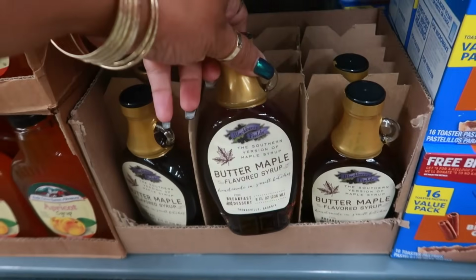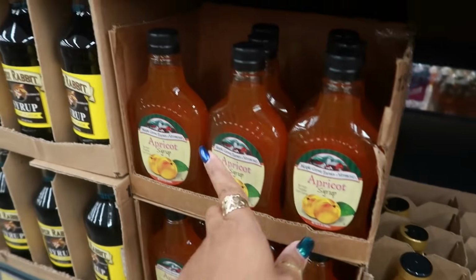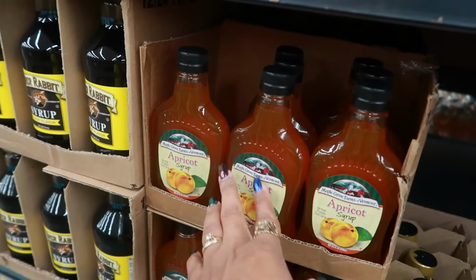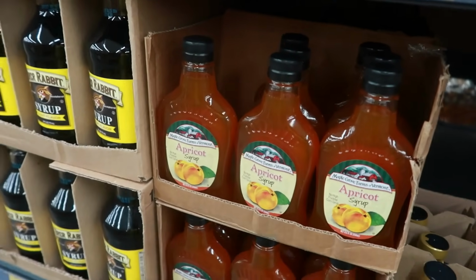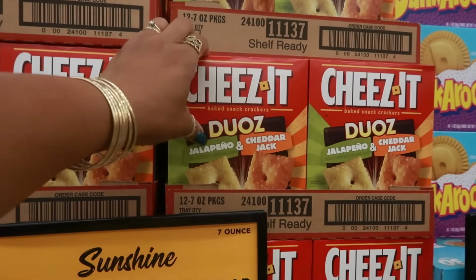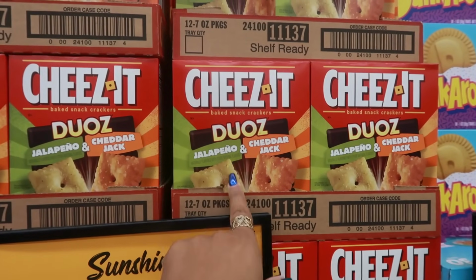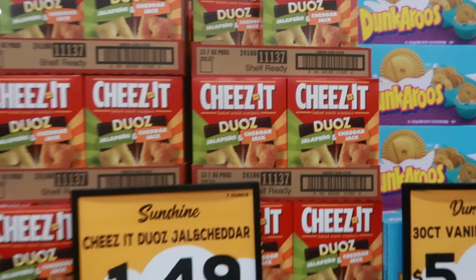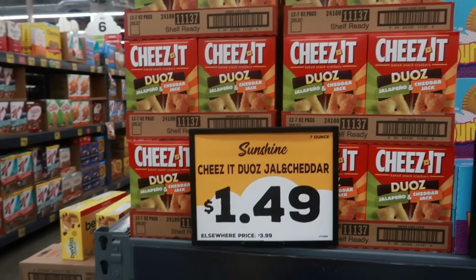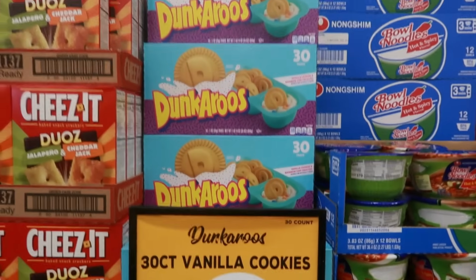Butter maple flavored syrup, $3.99. Apricot syrup, I bet that's good. I like apricot jam or preserves on my toast. And here's some Cheez-Its duos. I swear, as much as I like Cheez-Its, I don't think I've seen the jalapeno ones. And you get these in a duo pack for $150. The Dunkaroos 30 count vanilla cookies, $5.99.